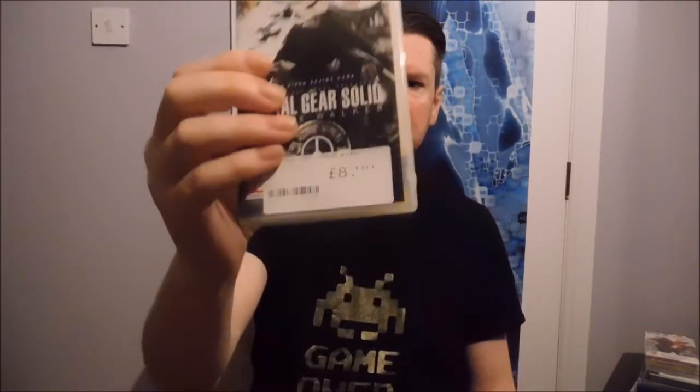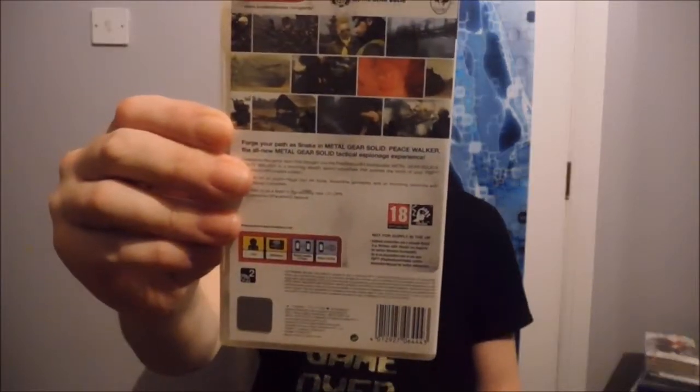Last PSP game I picked up in autumn, and that was Metal Gear Solid: Peace Walker. Probably one of the best ones on the PSP, in my opinion. Forge the path of the snake, Metal Gear Solid: Peace Walker, all new Metal Gear Solid, and there's the back cover of it. That is pretty awesome. Great deal in CeX, paid £8. Great game.